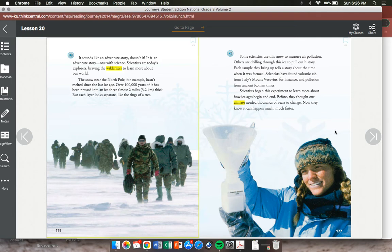Some scientists use this snow to measure air pollution. Others are drilling through this ice to pull out our history. Each sample they bring up tells a story about the time when it was formed. Scientists have found volcanic ash from Italy's Mount Vesuvius, for instance, and pollution from ancient Roman times.